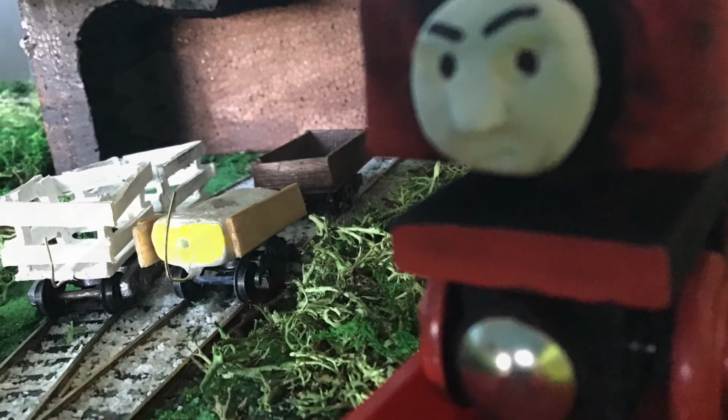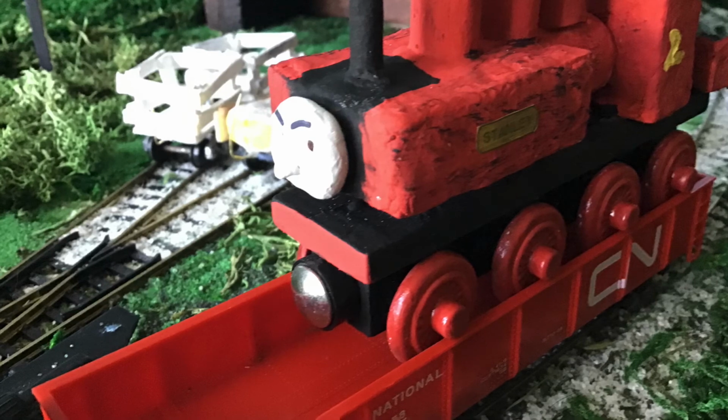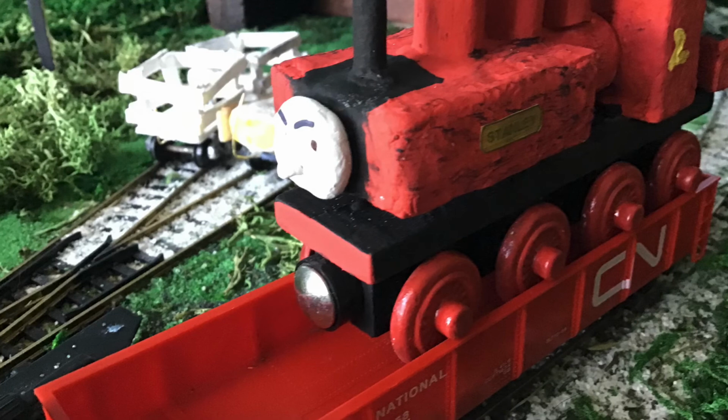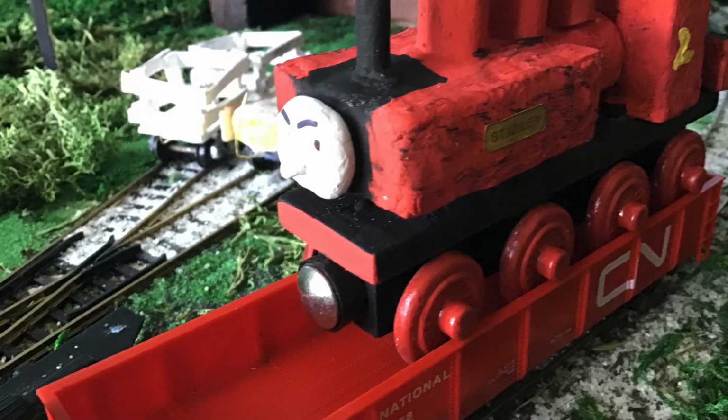But for this being my first wooden railway custom, I think it's amazing. I really like this custom. I like how it turned out. I like how it's perfectly to scale for the other narrow gauge engines. So, yeah, I just think it's okay.